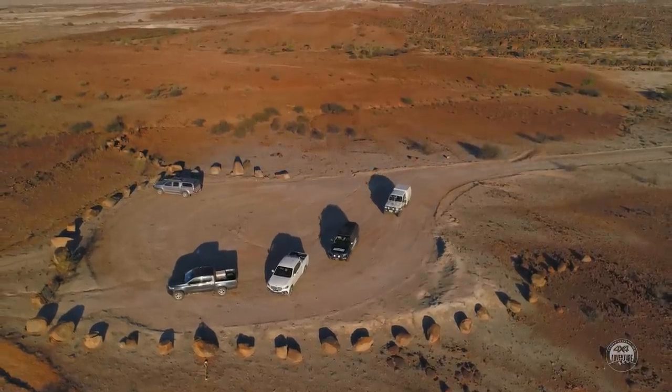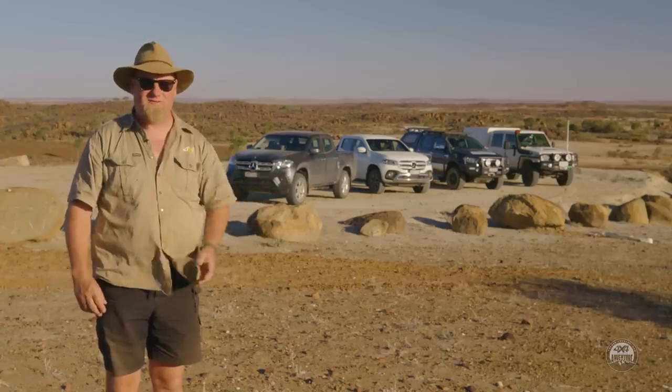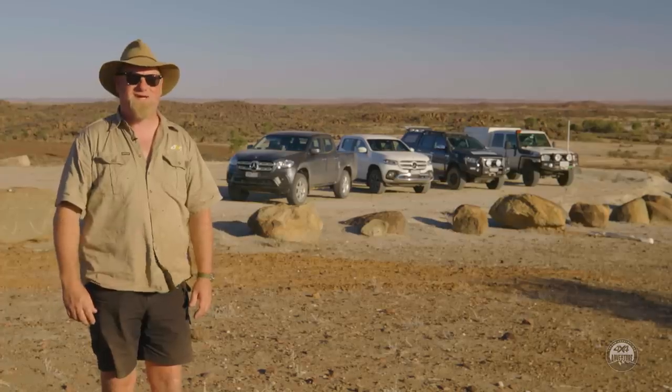Just arrived in Tibberborough. We've come up from Milparinka, took the back way around, stayed away from the highway. It was pretty good fun, interesting stuff. It's another vast rocky plain. It's hot, there's flies, but it's got that rawness about it, a certain beauty. You've got to be here to appreciate it, really.